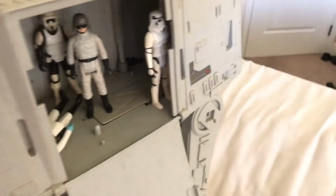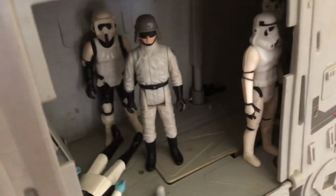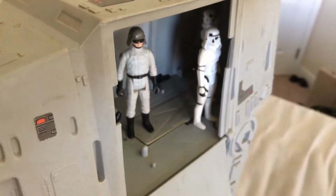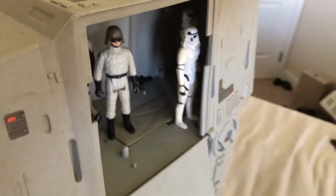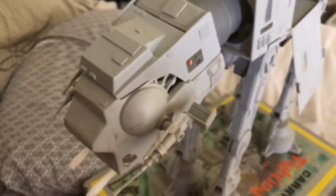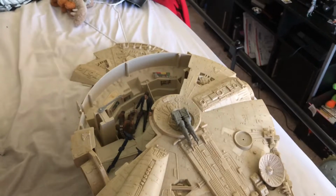It takes a couple C batteries, but you can hold kind of Star Wars figures in there pretty nicely. I have the AT-ST driver, the Scout Trooper, we have Imperial Stormtroopers. You can't deny that the figures are popular too. Despite being 3 3/4 inch and having 5 points of articulation, these were really popular. They're still highly collectible in today's market, especially if they have their original weapons. Now this is a cool toy. Kenner Star Wars ruled from 1978 to 1985. Right, now let's move on to our next toys.